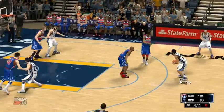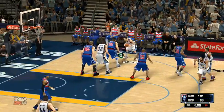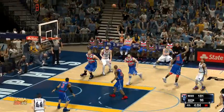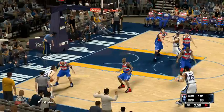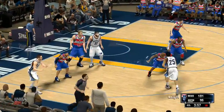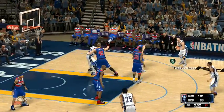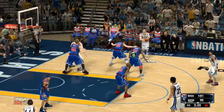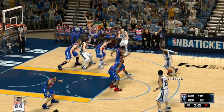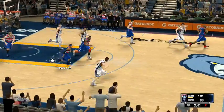Outside Westbrook. Knight kicks to DeBuscher. Outside Westbrook. Pass to Money. He feeds it to Knight. Outside Westbrook. Some nice passing there by Memphis. Back to DeBuscher. Outside Westbrook. The second chance effort. Stolen by Magic.